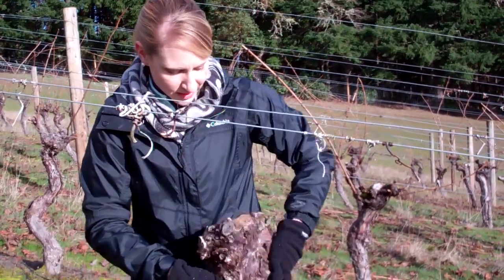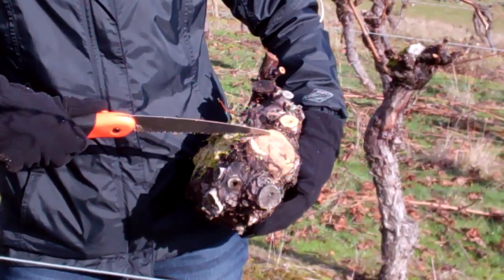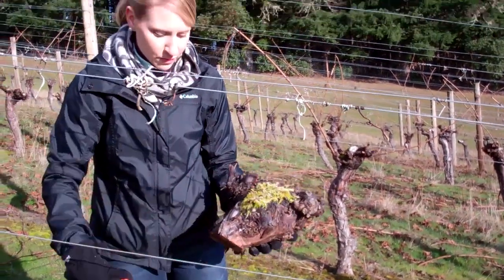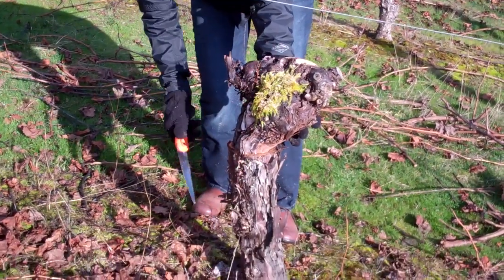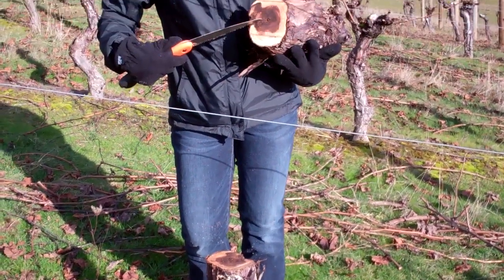It typically comes from these cut areas up here, infections during pruning, or can come in at other times of the year. Fungal pathogens can land on here and cause what we know as trunk diseases, and they typically move their way down through the wood tissue of the trunk and can get into the roots. But this is definitely a vine that is showing some of those cankers there.